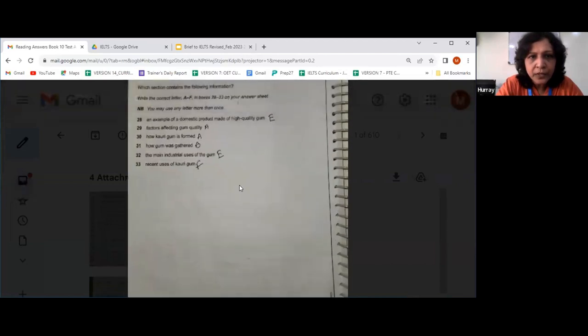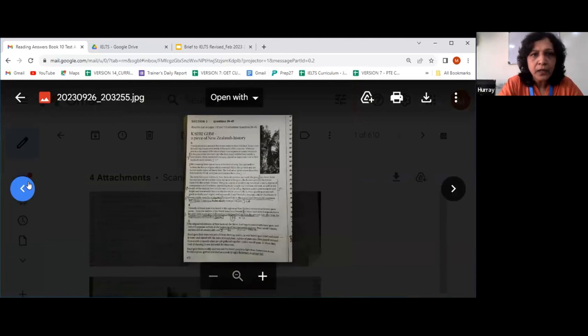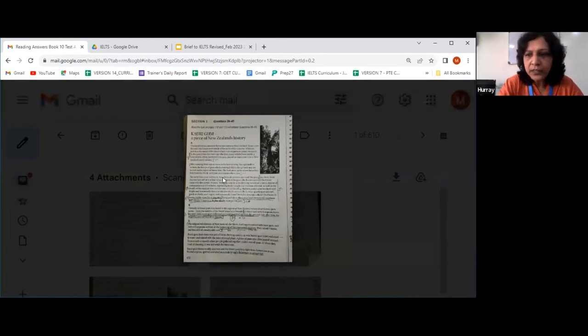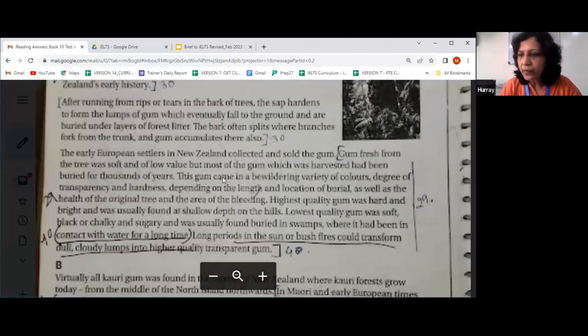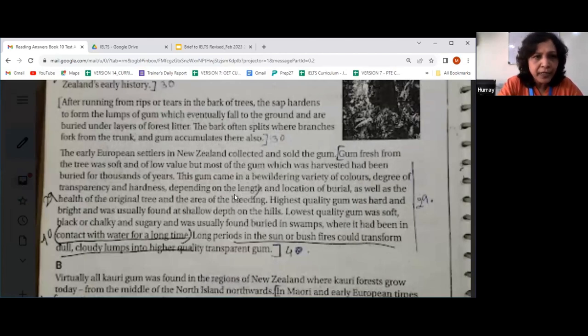The next question is factors affecting gum quality. What are the factors affecting gum quality? This comes in paragraph A. In paragraph A, there are three smaller paragraphs. If you look at the third paragraph here, it says gum fresh from the tree. So they talk about the different factors affecting the gum quality.